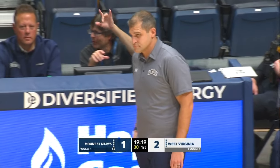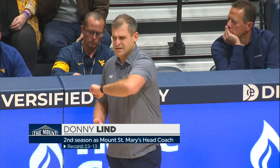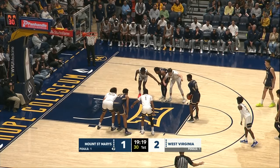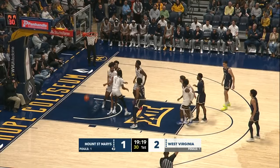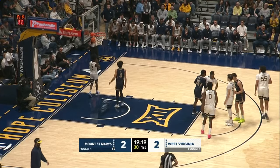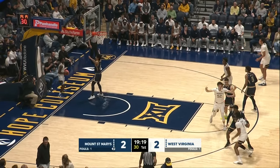led by second-year head coach Donnie Lind, a graduate of Loyola, Maryland. He's the 23rd head coach in the history of the Mount. Last season, 23 wins, set a new program record for victories in a season as a Division I squad. Lipscomb 2 for 2. And a full court press here from the visitors.